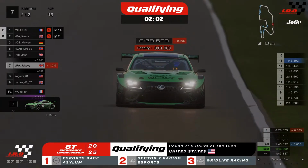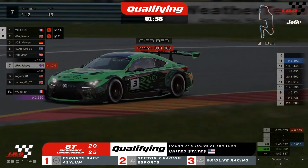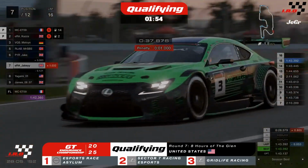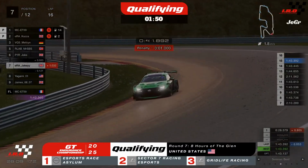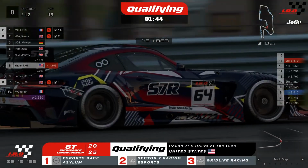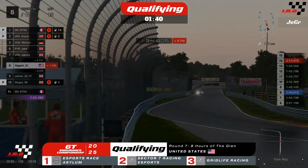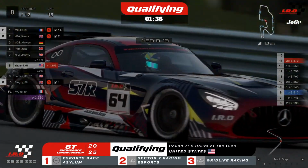Oh, Jakey. Will this be enough? 0.3 now. He improved his personal best twice now. But you see that gap. It's just 1.2 tenths to the 64. And with 1.5 minutes to go.